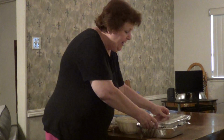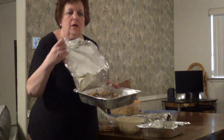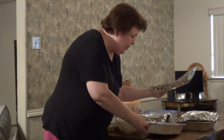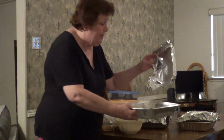Another thing that I made was a homemade breakfast casserole. I had all the ingredients at home for that, so I didn't have to buy anything. And then I had made, and my friend donated to me, a Mediterranean potato dish, kind of like scalloped potatoes, and I made that.